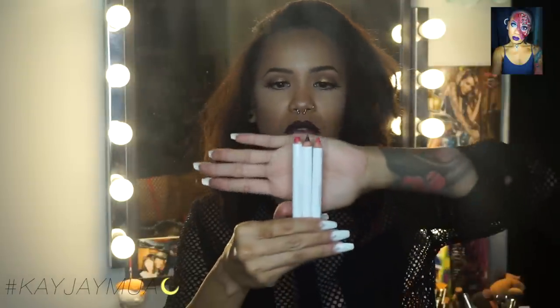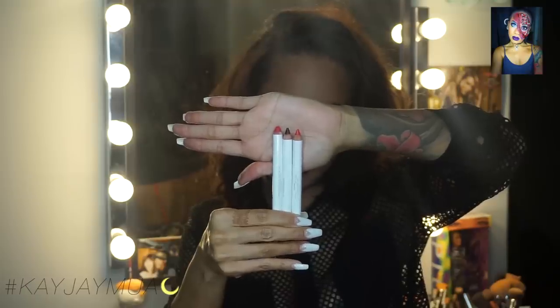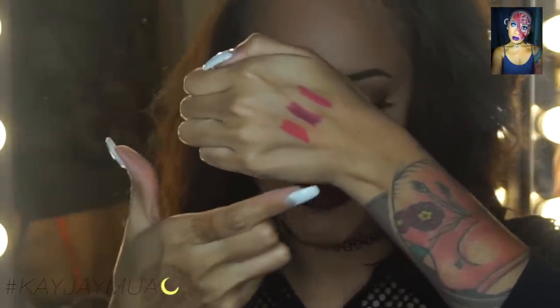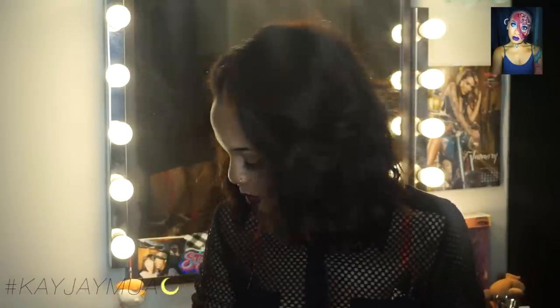So these are called lip bases, and they're like lip pencils. So these are the colors. The first one, the pinky pink one, is called Euphoria. The deep tone is Rhapsody, and the last one, which is like a reddish pink, is called Mirth. Top one is Euphoria, middle one's Rhapsody, bottom one is Mirth. I like these. I think they're cool. I like lippies. Something different.